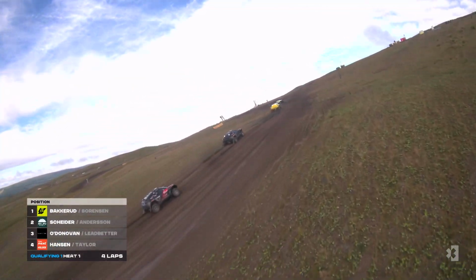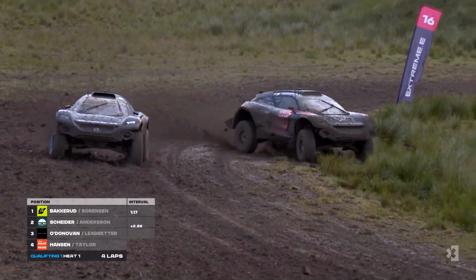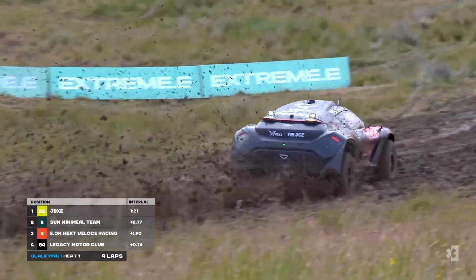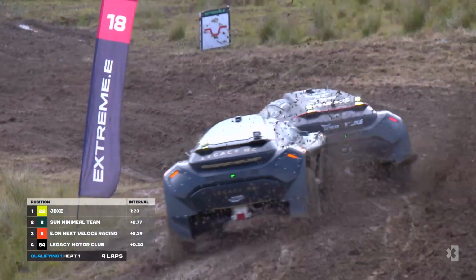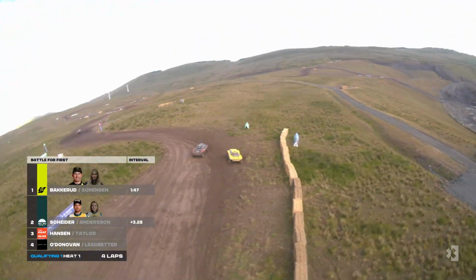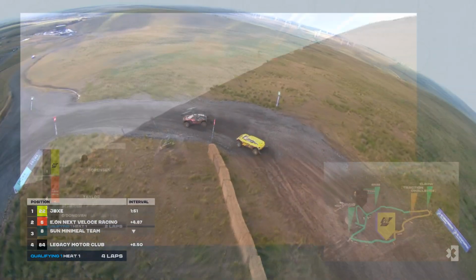Andreas Backward for JBXE. If you saw, Kevin went out wide to try and get a better exit, he couldn't get the traction. Now he does, though, cuts back. O'Donovan gets a bit of understeer. Kevin uses the grass on the inside line. They're up to P3. Sunmilme have taken the flag down as well. Veloce have taken them out and taken them into second place.